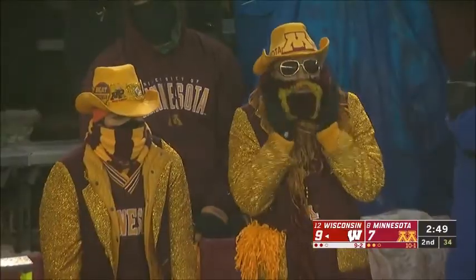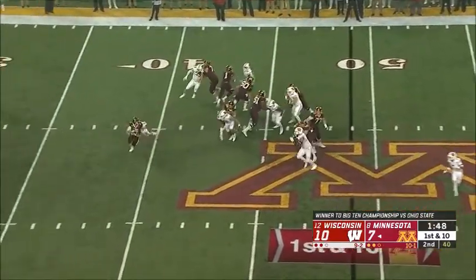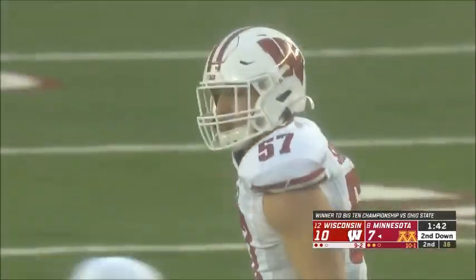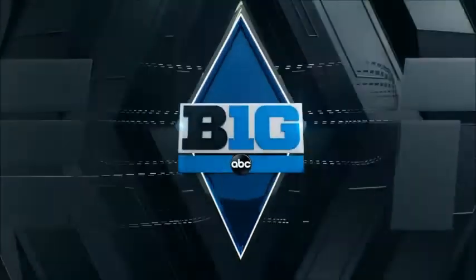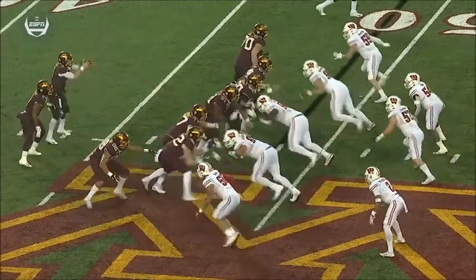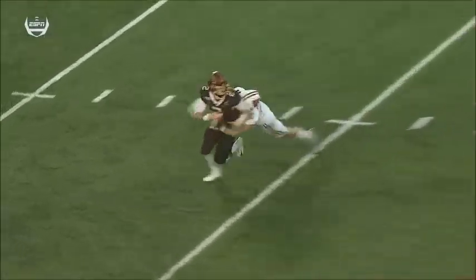And play motion. Morgan chased and sacked. Sanborn got him. Less heralded Badger linebacker gets into the pass rush game. The defensive line eats up all of the linemen, and these linebackers, they are coming downhill. They blitz a lot all year, and this time 57 frees up because of the work of those D linemen.